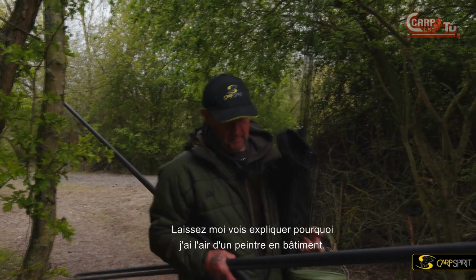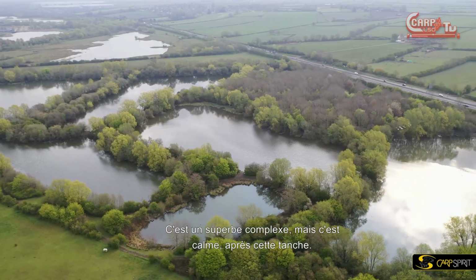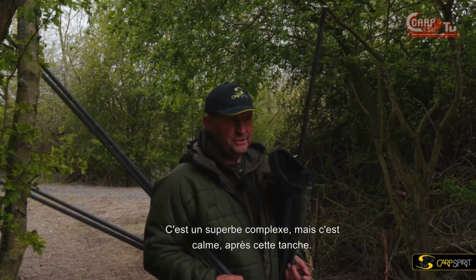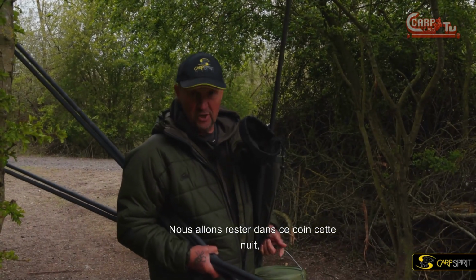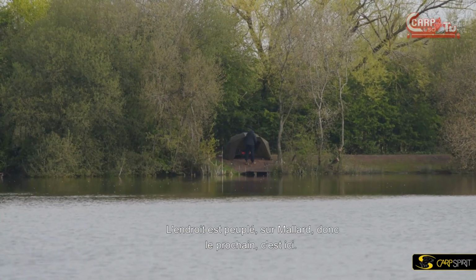Right, let me explain why I look like a painter and decorator with all this under my arm. This is the beauty of this complex. It's very quiet where we are after that tench. We are going to stay in that corner for tonight because I'm led to believe it's a very good peg, and the complex is quite crowded over on that mallard.